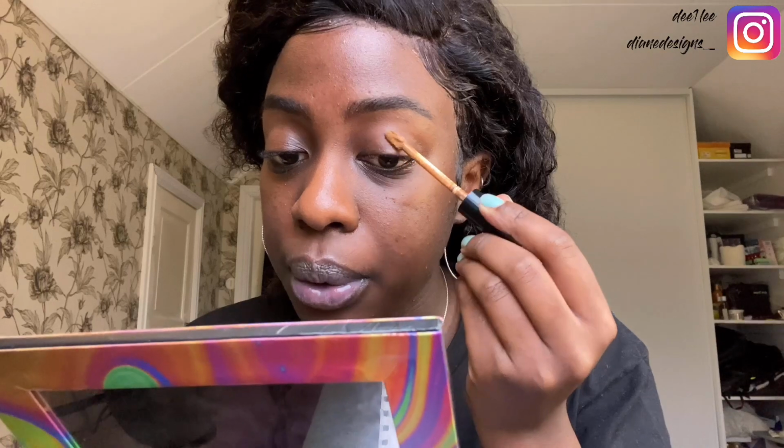Okay, so I'm gonna start by putting some light concealer on my eyelids, Smashbox, because we're gonna use bright colors. I feel like I should be using brighter concealer, but this is what I have, so this is what we work with, sis.